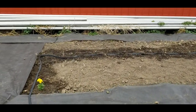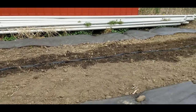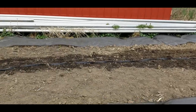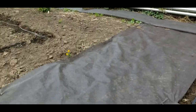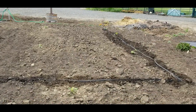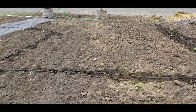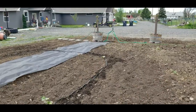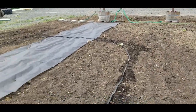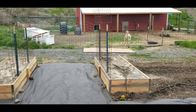Right here where it's wet, that's gonna be Indian corn. And then I'll be planting some raspberries right behind it. And then over here is my pumpkin patch. So all of these are gonna be pumpkins. And one of the pumpkins, this one right there, is gonna be a ginormous pumpkin.